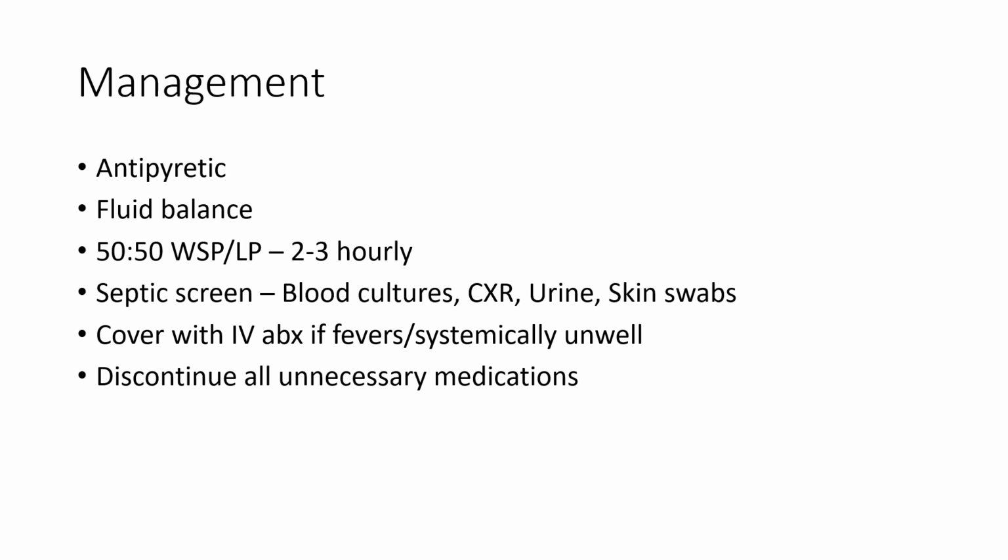Any unnecessary medications or suspect medications should be discontinued. As I mentioned, in this case, allopurinol was the cause of erythroderma for this patient. Therefore, it's important to review the full drug history and also to be aware of any new medications that may have been started over the past 2 to 3 months prior to the patient's presentation.